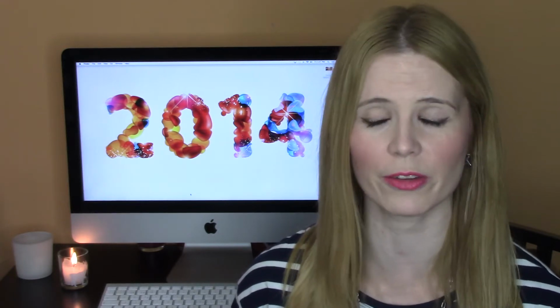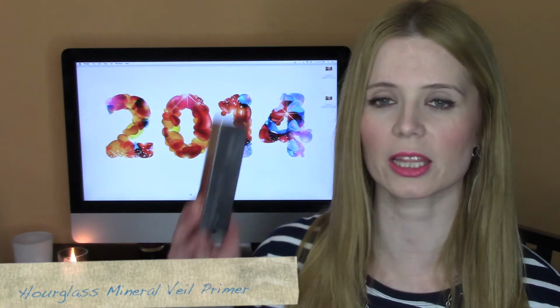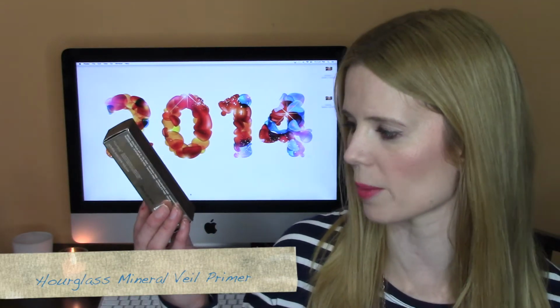and my favourite and the one that I've been using the most this year is the Hourglass Mineral Veil Primer. This is an expensive primer, but I do think that it's really lovely. It doesn't feel very silicone-y on the face and it just seems to glide and disappear. It really makes application of foundation very easy.